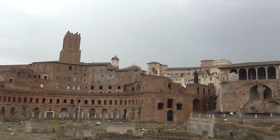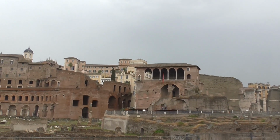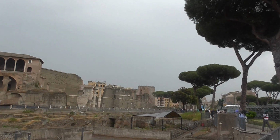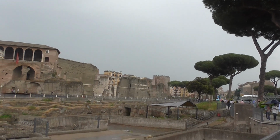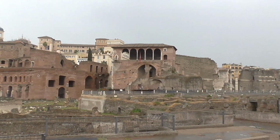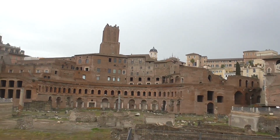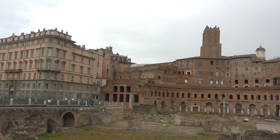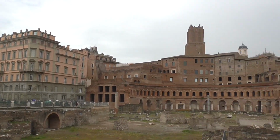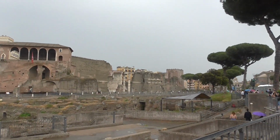I can hear the thunder. There we go, a storm over the Roman ruins. So we chased the storm to Rome. Seems to be blackest up that way, doesn't it?